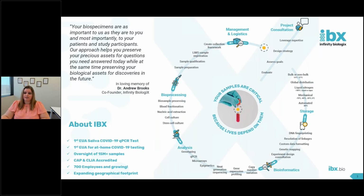IBX is a next-generation central lab supporting academia, government, and industry, and providing global sample collection, processing, storage, and analytical services integrated with scientific and technical support in both the research and clinical arenas. As a leader in biomaterials, IBX provides support to the development of diagnostics, therapeutics, and research in the genomics, precision, and regenerative medicine space. We have a patient-first philosophy here at IBX.